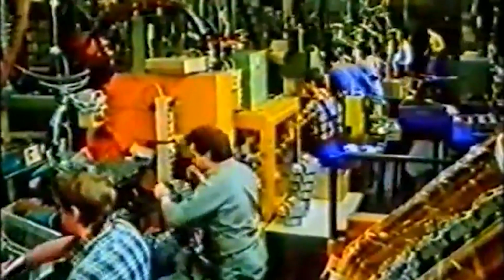Innovation extended to the tools used in production. Special devices were created to make assembly tasks easier or more precise. Many of these tools were designed by the workers themselves, based on their daily experience with the tasks.